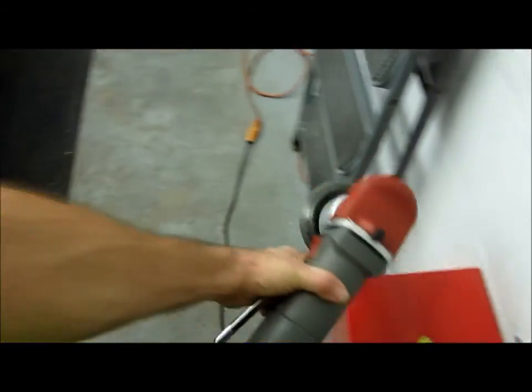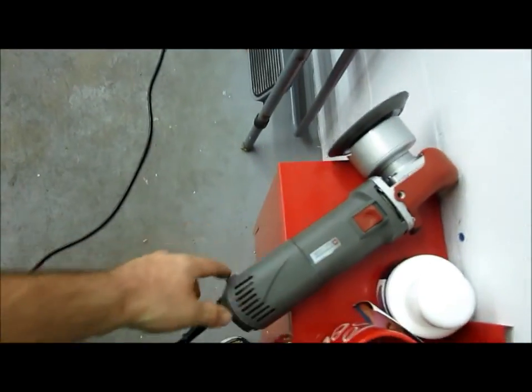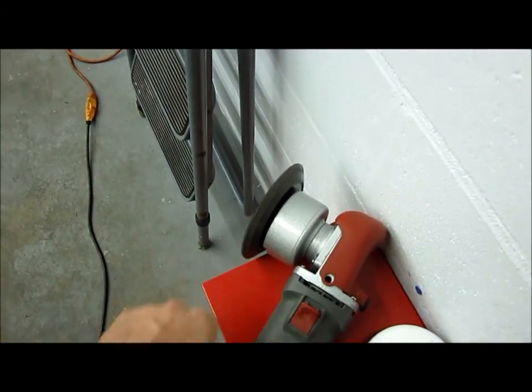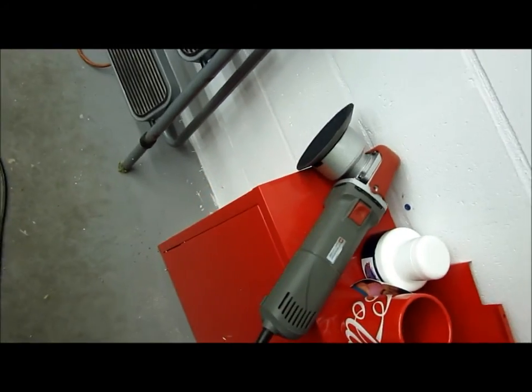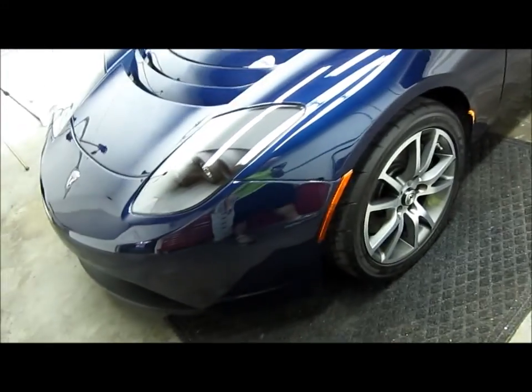I'm gonna use my trusty Harbor Freight dual action polisher with my low profile, I believe that's American Buffing, backing plate. That's actually the one I prefer.